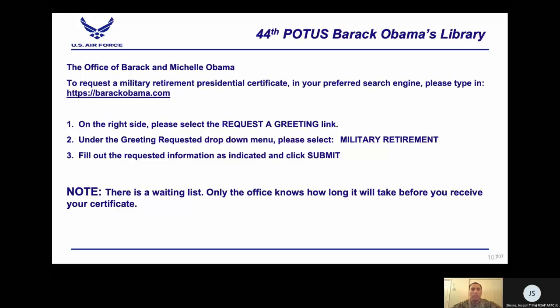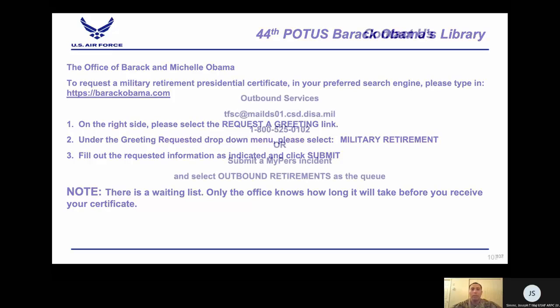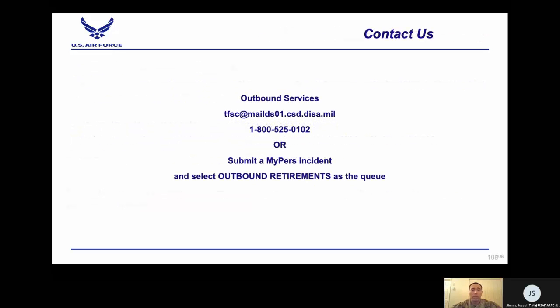Again, this is another example, of former President Barack Obama's library and how to receive a presidential certificate from him and his library. If you have any questions at all, this slide is going to give you the information on how to contact us to get your questions out there and hopefully answered in a timely manner. All right, thank you.